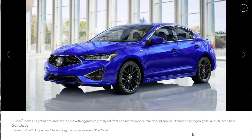A-Spec makes its grand entrance for the ILX with aggressively restyled front and rear bumpers, rear deck lid spoiler, diamond pentagon grille, 18-inch shark gray wheels. Yeah, I'm not going to read every one of those, but I suspect that they're going to put a little snippet of information below each photo. If it looks a little notable to me, I might mention something. Otherwise, if you want to make sure that you catch it all, just pause the video momentarily so you can read it and then unpause.